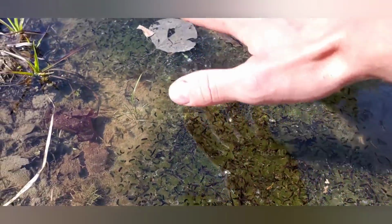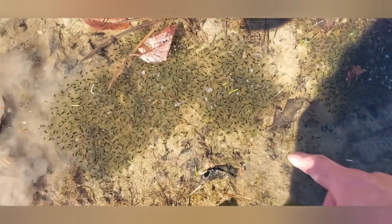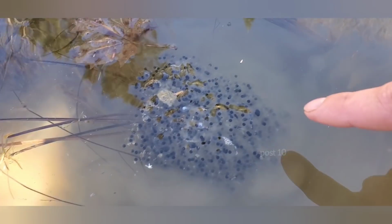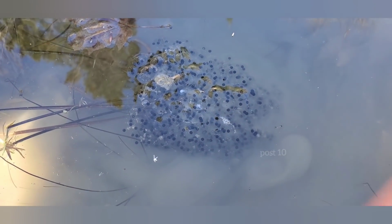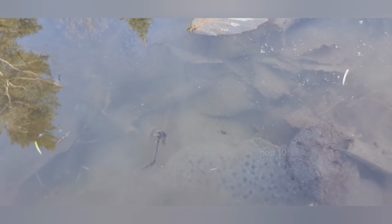Thousands of them. These are the most developed ones. They're actually moving and out of the egg. The ones here, they're in the egg. They're not moving yet. Now those ones there are underdeveloped. They're just a round dot. They're not even formed yet. And the ones over here are even less formed. Look at those. They're almost translucent. Just a big blob.